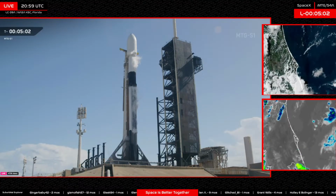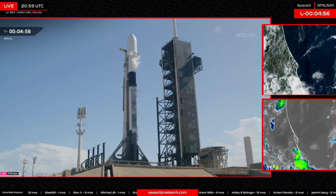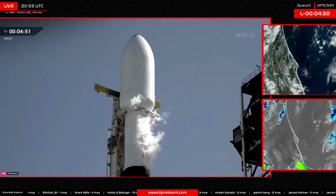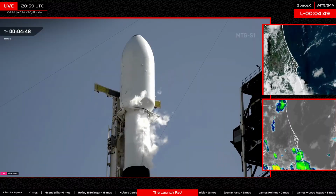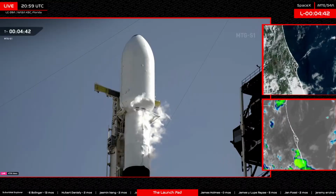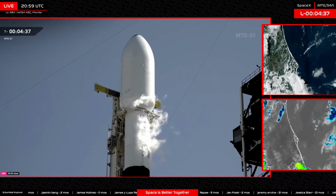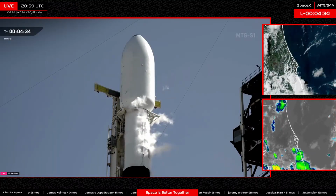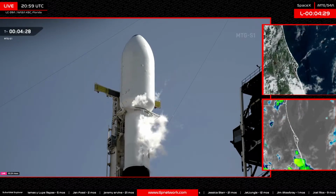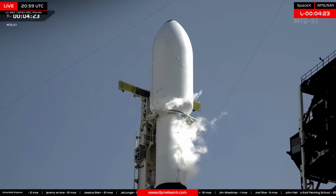Just about 40 seconds away from starting to see those clamp arms opening around the second stage on our vehicle stack. Tanks are pressing for strongback retract. And another good call out there. Those clamps that you see at the top of the TE help stabilize the second stage ahead of launch. As they open, strongback retract has started. There's that call out there. As they open, the rocket is fully free at the top.